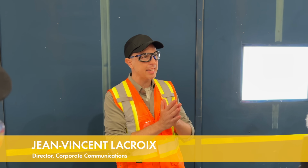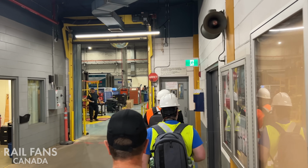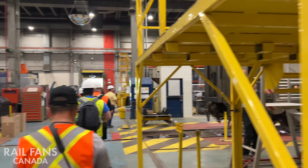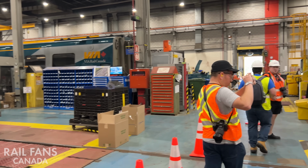This morning, we are unveiling a very special train. As you know, Via Rail is completely changing its fleet of trains. These are trains that are very old, as you can see here. We passed by these trains quickly because they are part of the past. Now, we are looking to the future.